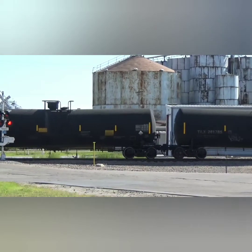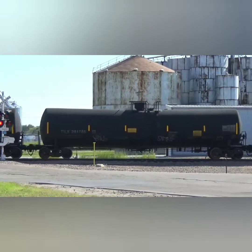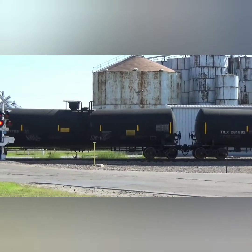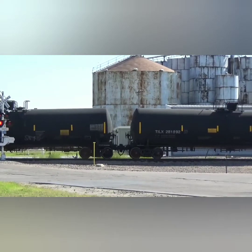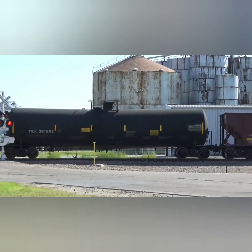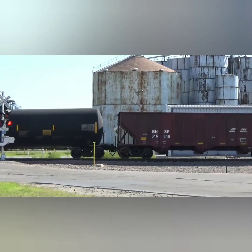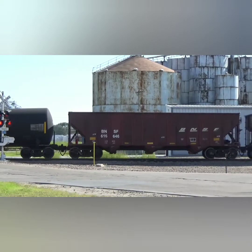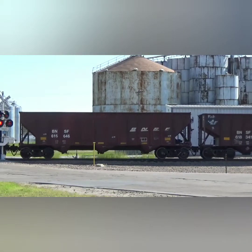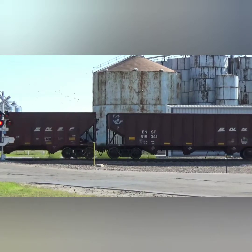There comes some BNSF 3-bay hoppers, and then 2 flat cars full of wheels. And that's the end of the train here. Again, he's heading southbound. The Sioux City sub runs north and south. Starts in Ashland, runs north. I believe it was Great Northern at one point, not sure.